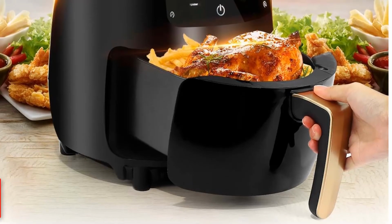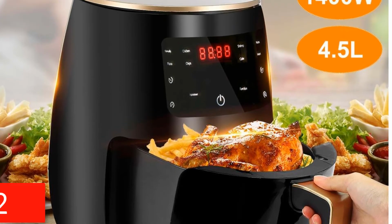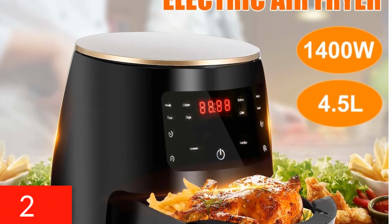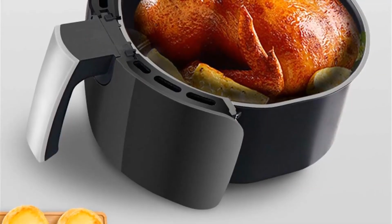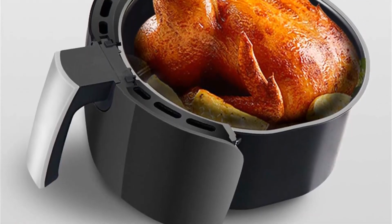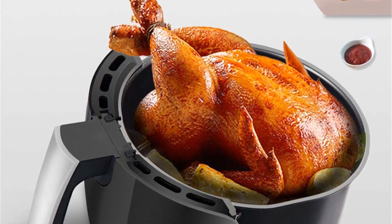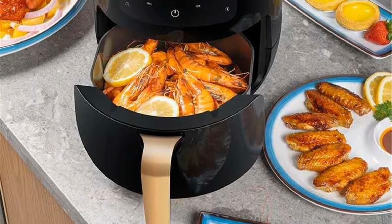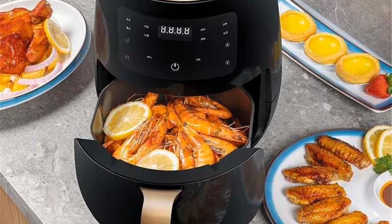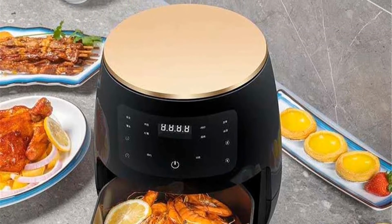Number 2. Air fryer. 4.5-quart electric hot air fryers oven oilless cooker with LED digital screen and non-stick frying pot. 1200 watts electric hot air fryers oven and oilless cooker for roasting. Description. The principle of high-speed air circulation, replacing the oil with hot air to quickly heat and crisp food, and use less oil to make a deep-fried texture, which can reduce the fat.